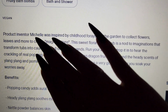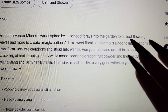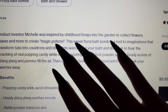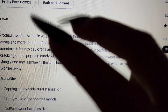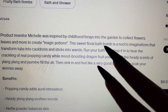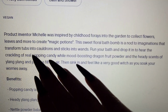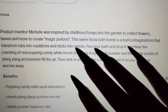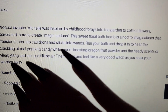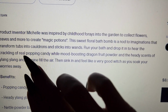Product inventor Michelle was inspired by childhood forays into the garden to collect flowers, leaves, and more to create magic potions. This is sweet. Nod to imaginations that transform tubs into cauldrons and sticks into wands. Run your bath and drop it in to hear the crackling of real popping candy. It is real.